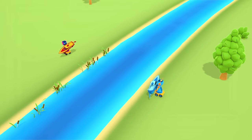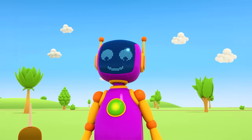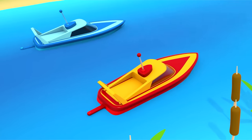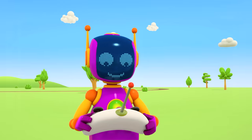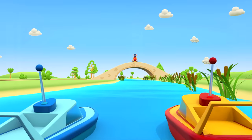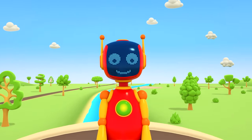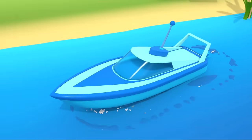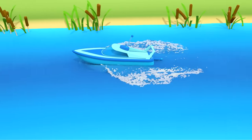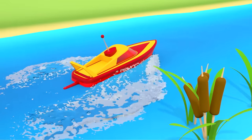The robots are rushing towards the river. They're putting their two boats onto the water, a blue and a red one. I wonder which boat is fastest. The race is starting. Go! The boats are going so quickly.